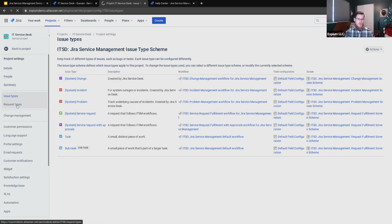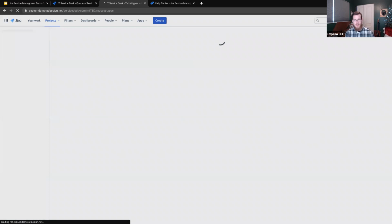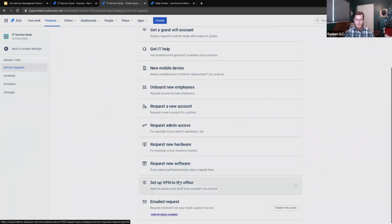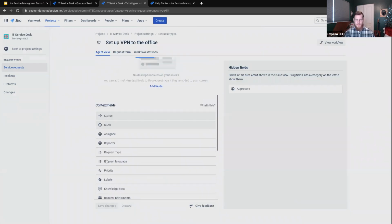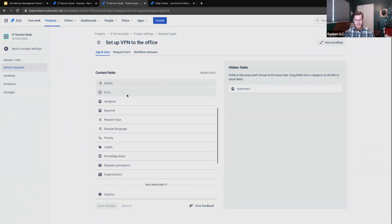But we also have this request types section. And this is where we manage all of the request types that customers can see out on the portal. Every single request type can be individually edited. You can add fields different for each individual request. So if we click in here to set up VPN to the office, we can now edit what fields are visible on here. So we have quite a few fields that can be brought up there. And these are going to be all the fields that are currently on that screen.